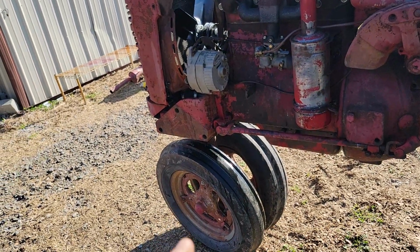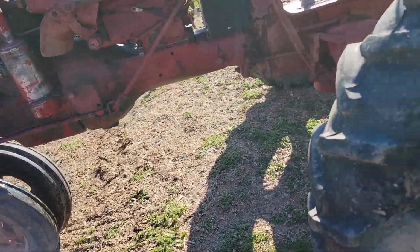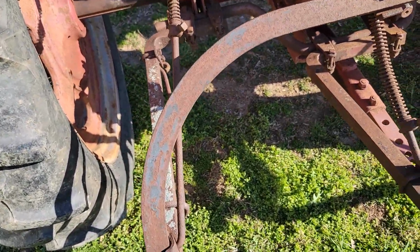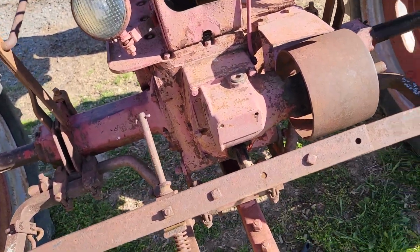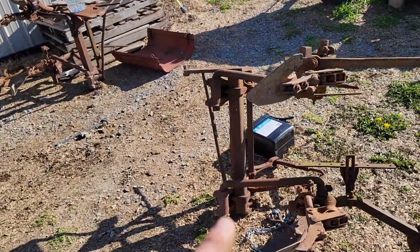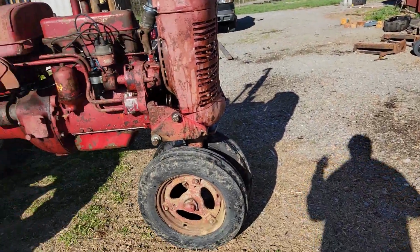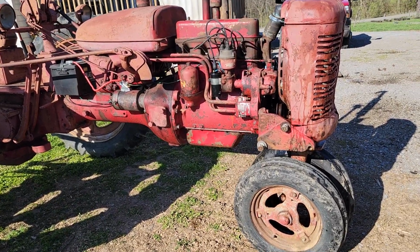This thing is really hard to steer too, comparatively speaking to the Super C. That's the only 2 trikes I've really driven. I need to get some hardware for this and straighten a couple of these rods that are bent. But the rear cultivator toolbar is actually in really good shape. These are okay. This one's had some work. The other one's fine. But I'll actually probably take all those apart. I mean, I've got 2 more sets of front cultivators down in the barn. So I am definitely not cultivator poor.